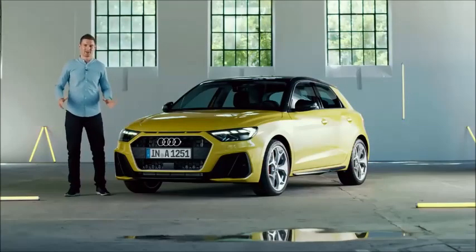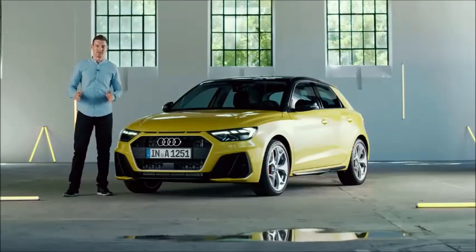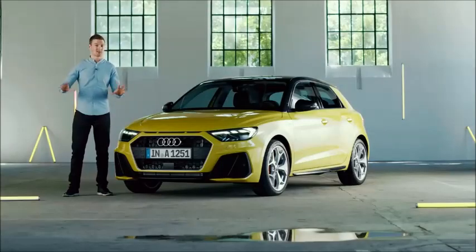I think it's pretty cool that Audi goes 34 years back in time and brings back alive different car elements. It looks sporty, almost like a race car, just almost.